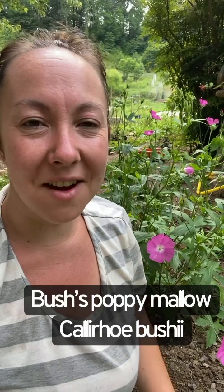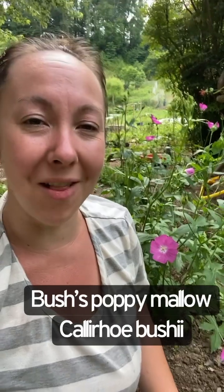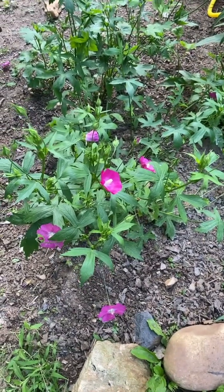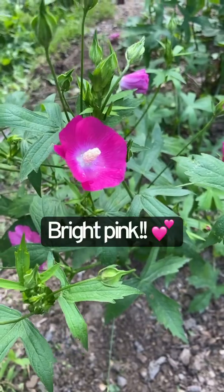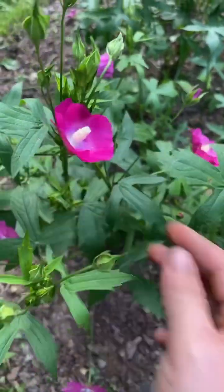Hey there, Allison here from the Farm Connection to do a native plant profile, the bush's Poppy Mallow. I am loving this bush's Poppy Mallow right now. It's got these beautiful bright pink flowers. They're also called wine cups because the shape of the flower is like a little wine cup.